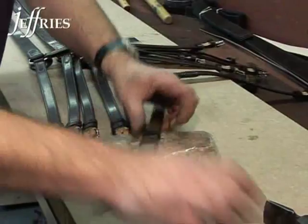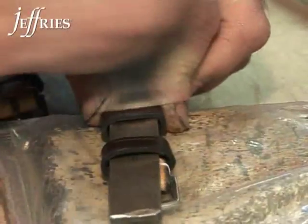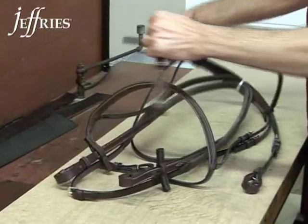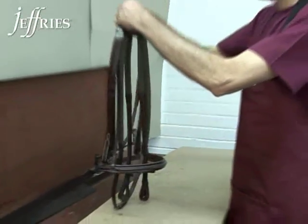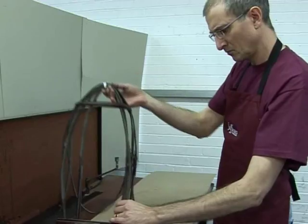After stitching, the components are returned to the bridle maker for final finishing and assembly. Then onto factory inspection. Jeffries bridles are supplied in a wide range of sizes and width to allow flexibility and choice of fit. A Jeffries bridle represents a sound investment for a horse's comfort and safety, providing long-lasting service over many years.